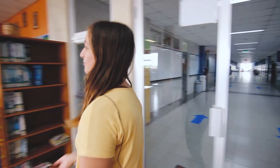This is my friend Mia, and she's gonna introduce our library. Our library has over 19,000 library materials to check out. Once a week, elementary classes come in to check out books and have a story time.